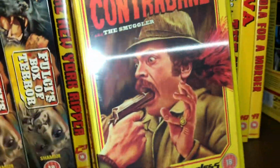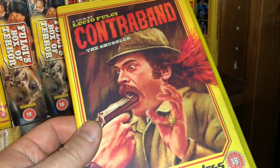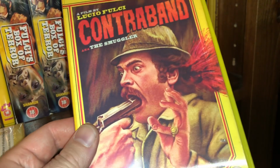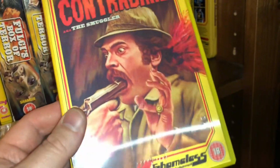Next one is called Contraband. This is a Fulci movie, also called The Smuggler. Check out this. How's that for a lenticular cover? Look at the back of his head. That may be one of the most effective lenticular covers I've ever seen. That is beautiful.